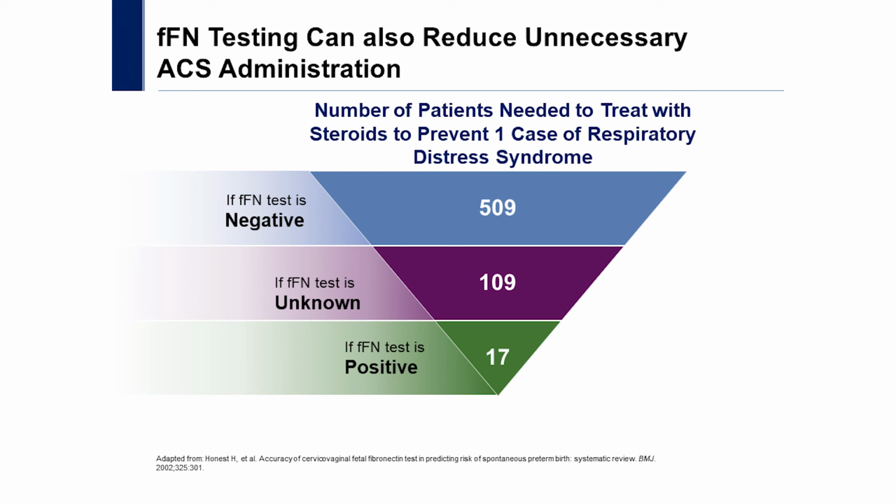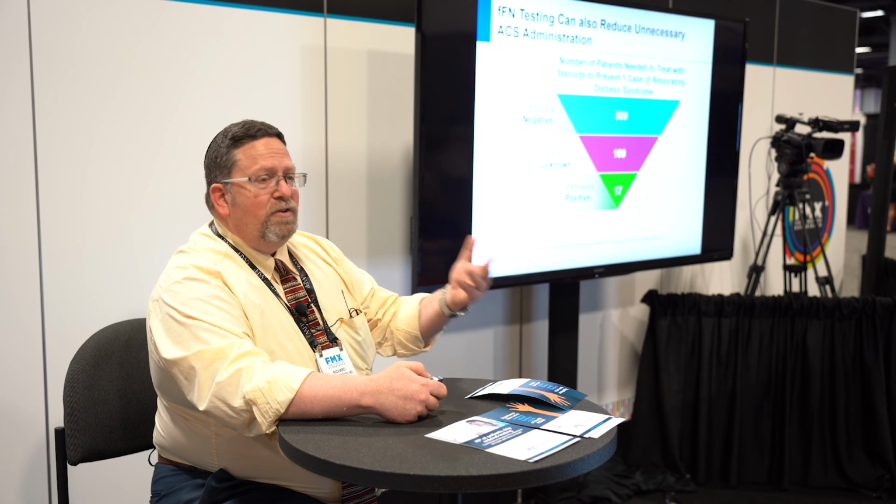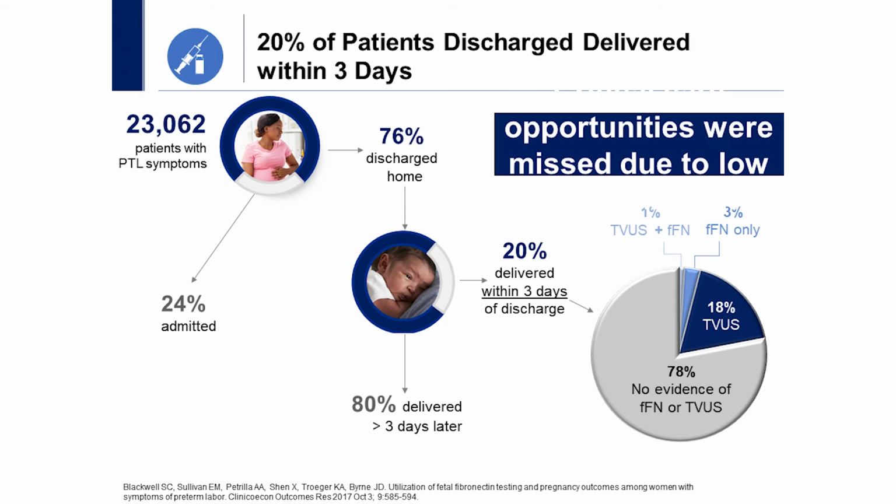And then that goes back to the beginning, what I said is, again, we're not comparing fibronectin to any other test. The question is, does this modality help you make a decision that better helps your patient? And if the answer is yes, if I can convince you that the answer is yes, then it's just something else that you do and can help you make that decision even easier. So if you look at this, they did a study and showed with 23,000 patients with preterm labor, 24% of them were admitted and 76% were discharged home. 80% of those delivered greater than 3 days later, and 20% of those that were discharged home delivered within 3 days.